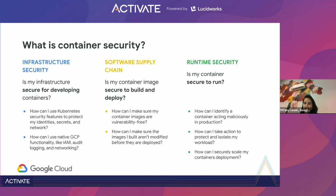And the third topic area is runtime security. Essentially, is my container actually secure to run, right? What happens once the container is actually deployed? How can I identify if it's acting maliciously in production? What can I do to isolate and protect my workloads, right? And how can I scale securely?